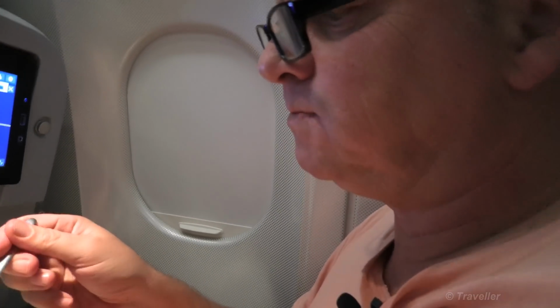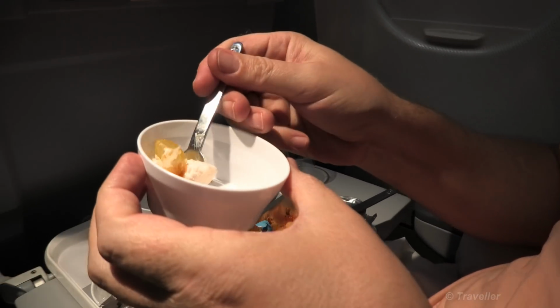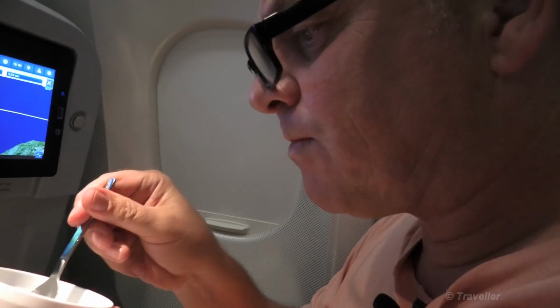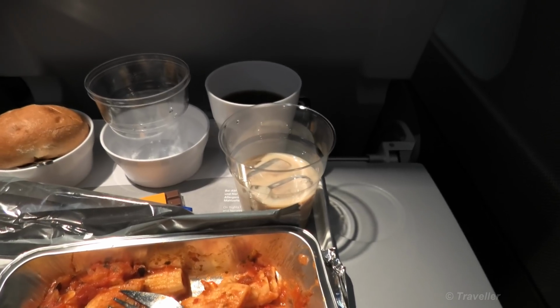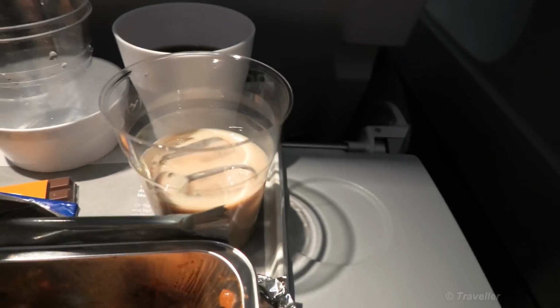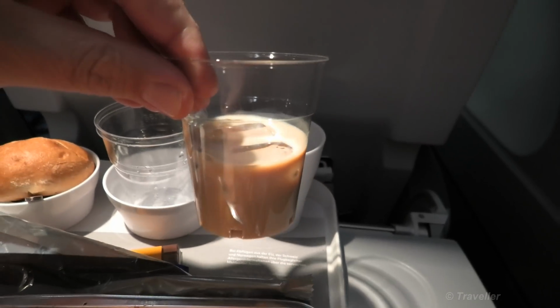It's really like a lemon fromage. Oh. That I like very much. 10 out of 10 for that dessert. Yeah, very refreshing. So we just both said yes please to Baileys and coffee. Nice black coffee and a Baileys. Generous portion of Baileys, as you can see.